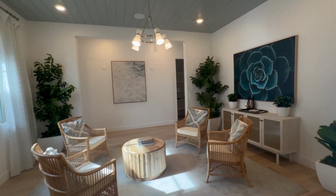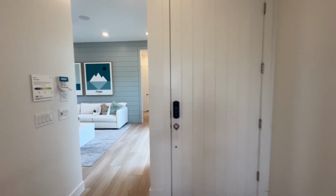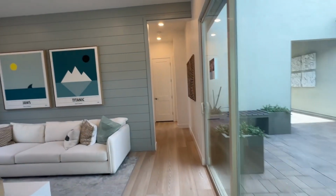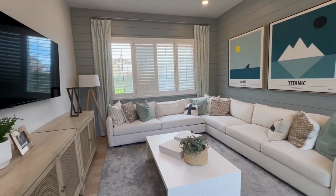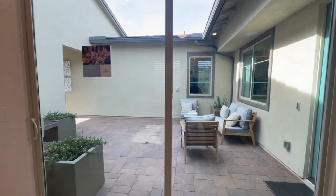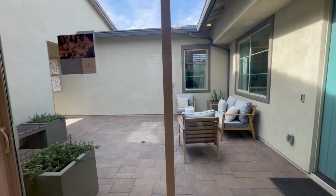Just looking here, I'm trying to think of which way I want to start. Let's start this way. One side of the home offers a teen flex room with 2 bedrooms and a full bath. Here's the flex room, and as you can see, you have the sliders where you have access to the courtyard for sitting if you would like to.